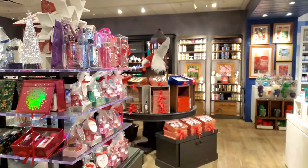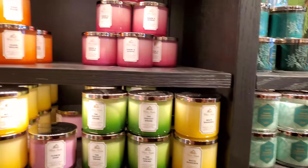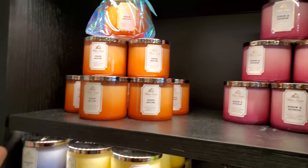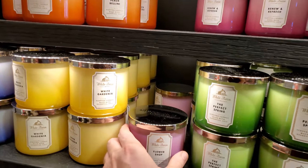Oh, you know what? No, it was the lavender chamomile. Chamomile lavender. They got rid of that one a long time ago. That smelled amazing. I still have the jar and there's like a little bit of wax in it. Sometimes I sniff it just to feel happy. It smells so good.